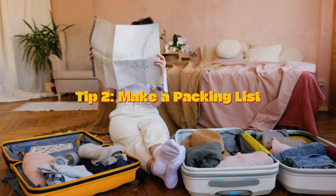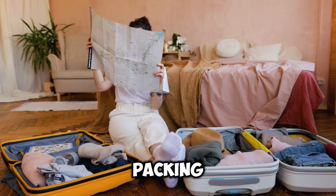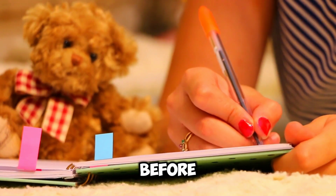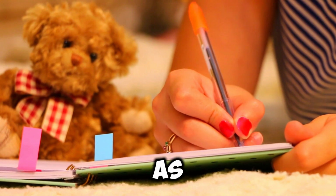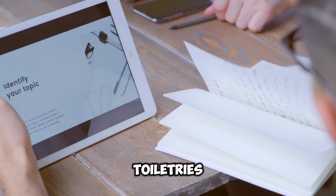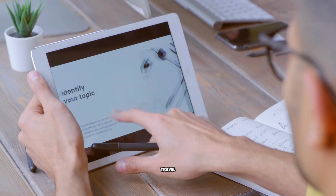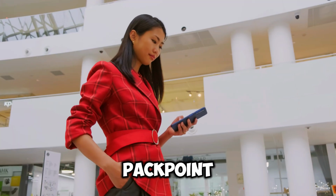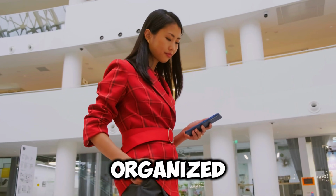Tip 2. Make a packing list. A good packing list is your secret weapon against forgetting essentials. Create your list a week before your trip so you have time to add items as they come to mind. Divide your list into categories: clothing, toiletries, electronics, travel documents, and miscellaneous items. Apps like PackPoint or Google Keep can help you stay organized.